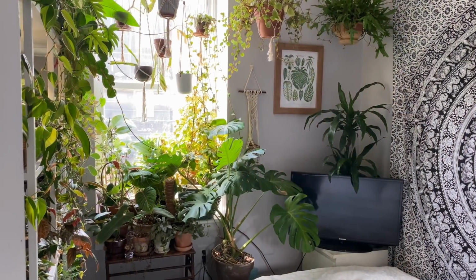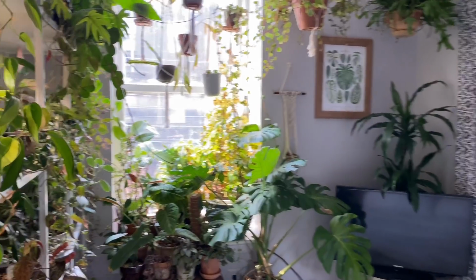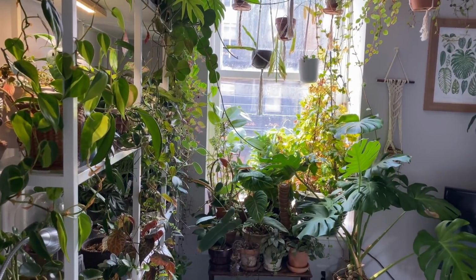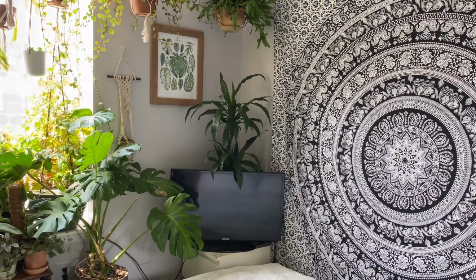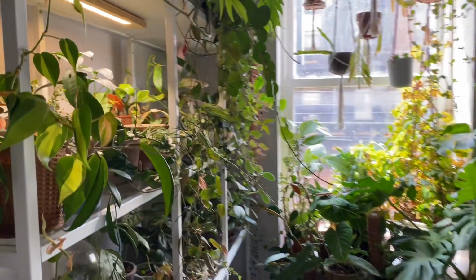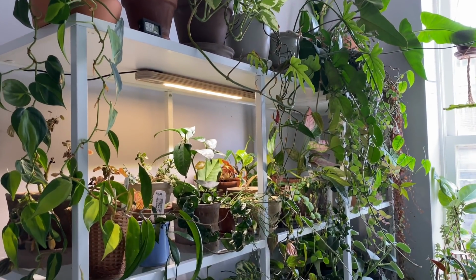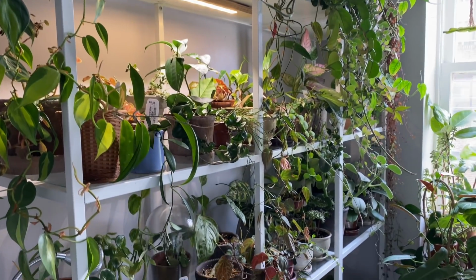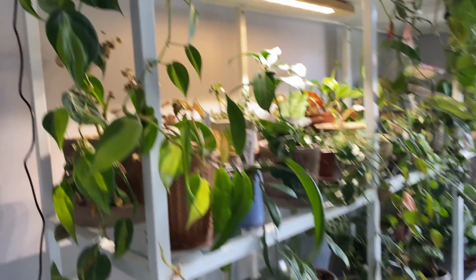We're going to start off today's houseplant tour in my bedroom, which is where I think I keep some of my most interesting houseplants. And my bedroom is actually really small. It's only 8 feet by 8 feet. And I think I'm able to keep so many plants in here because of these two shelves right here, which are from IKEA. And I just have them fitted with some grow lights, which allows me to grow so many plants in such a small space. So let's start at the tippy top.